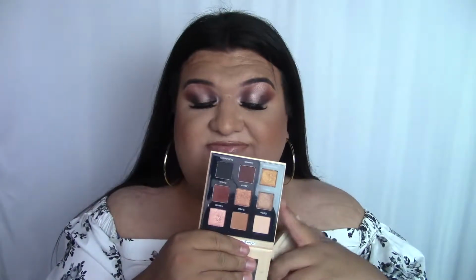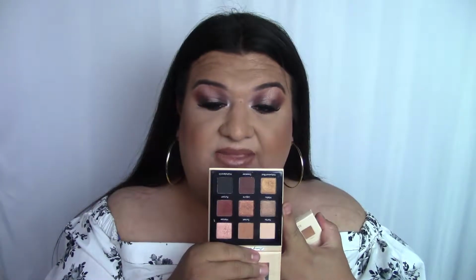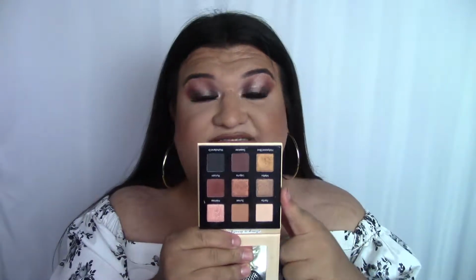But the eyeshadow palette was freaking amazing. This blended out like a dream. The shimmer shades are freaking amazing. I totally recommend this palette for you guys that like neutral shades. It's a very neutral shadow. And these are very travel friendly, so I totally recommend this.